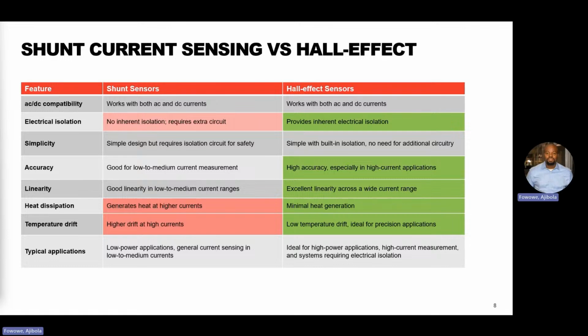For accuracy, like I said earlier, from 0 to 300 amps, you have good accuracy with shunt sensors, and above that, you have some concerns around the accuracy. Compared to Hall effect sensors, you have overall better accuracy even in high current applications of up to 1,000 amps, 1,500 amps, even to 2,000 amps if needed. Linearity: Hall effect sensors provide better linearity across a wide range. Shunt technology provides good linearity in low to medium current ranges, again to around 300 amps.